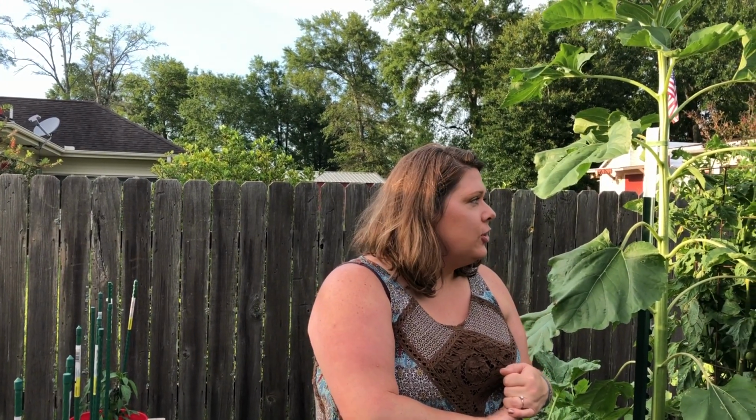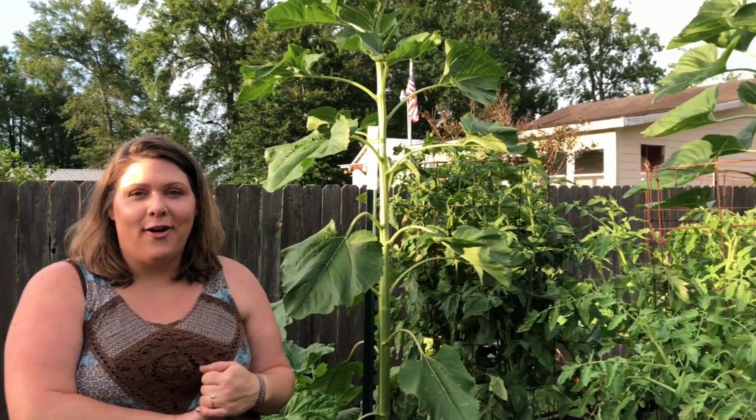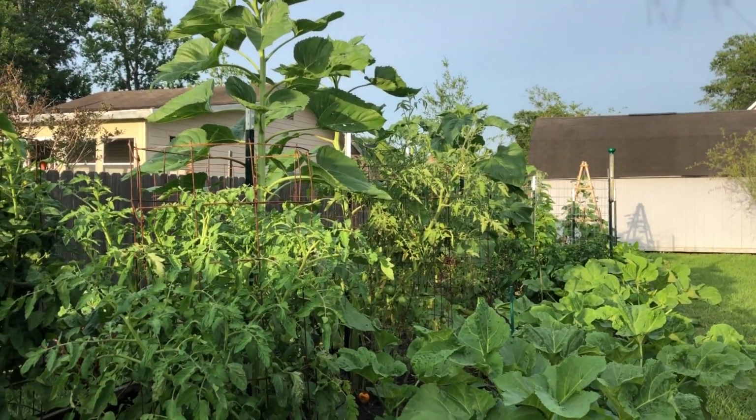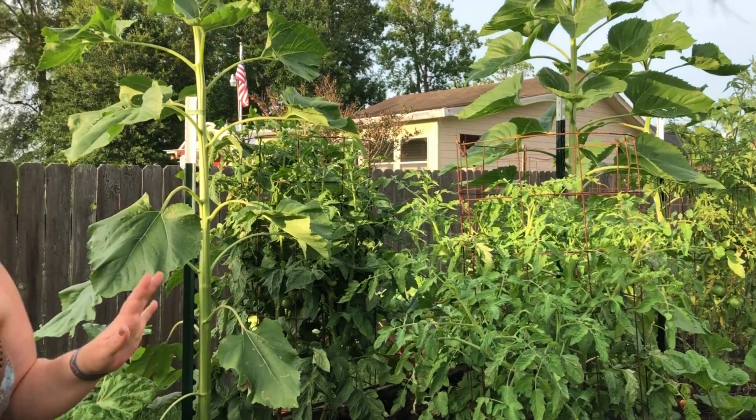So if you haven't noticed, everything is looking quite jungle-like in our garden. It is growing like crazy. We are getting tons and tons of rain. I don't know if y'all are experiencing that as well. We're here in Southeast Texas in zone 9A and it has just been raining for days. We had one day where the rain gauge was at 5 inches and overflowing.